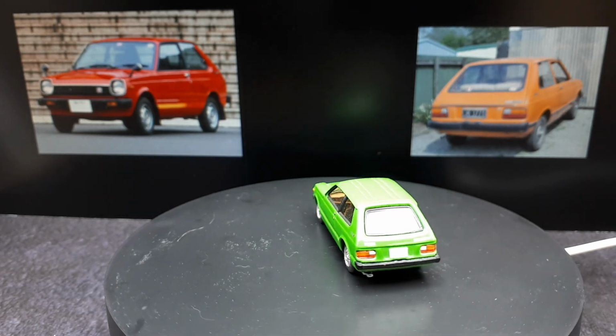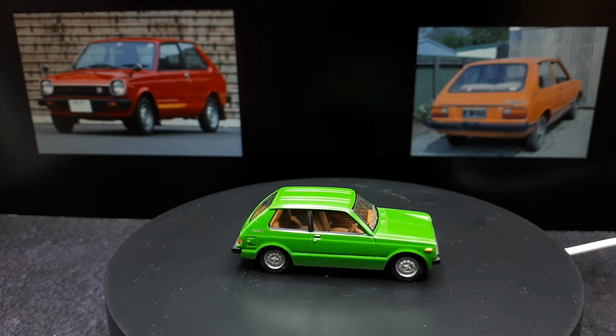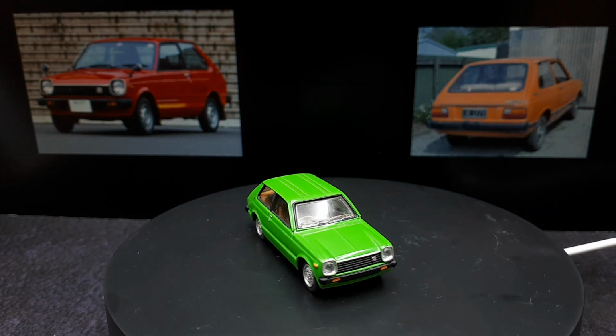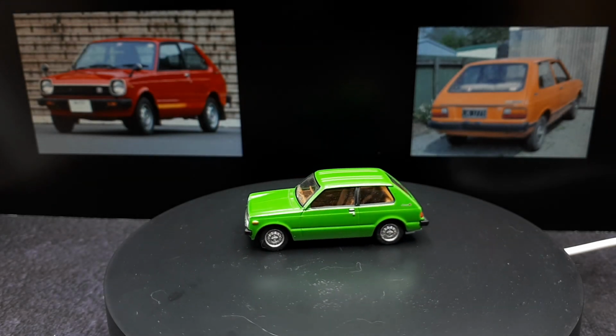So hopefully you'll stay tuned until I get a couple more Konamis. I think there's still like a Celica that I need to get, and maybe a few other cars that they've manufactured, a few other models, and hopefully those videos will come soon enough.